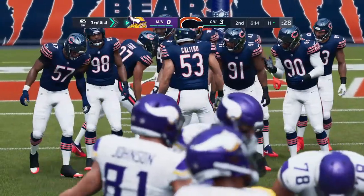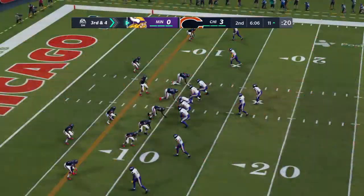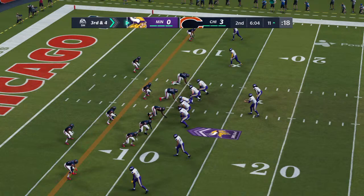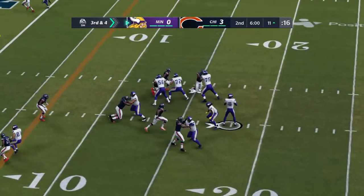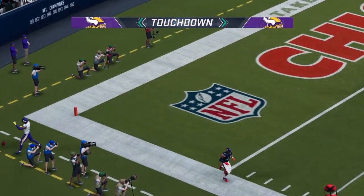But the key to good rushing defense is still having your linebackers set the edge. This will be the 8th play of the drive here. 3rd and 4. From the gun, here's Cousins. It's caught in the end zone.